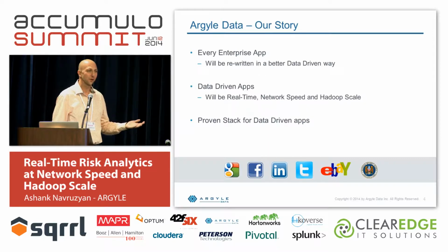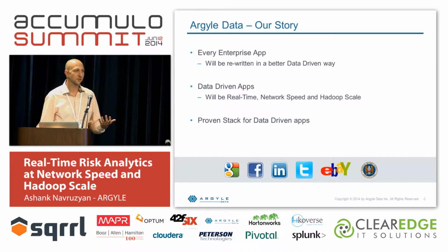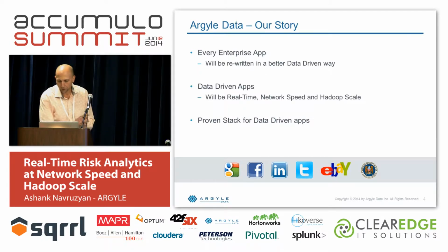So I got my second node up and running, and now my speed doubled. And I was just blown away. And I started advocating for this technology internally. And here we are 5, 6 months later, it's become a critical component to our stack.